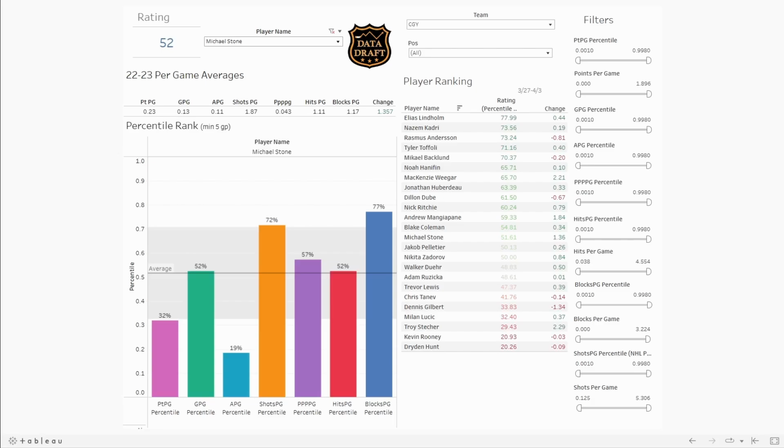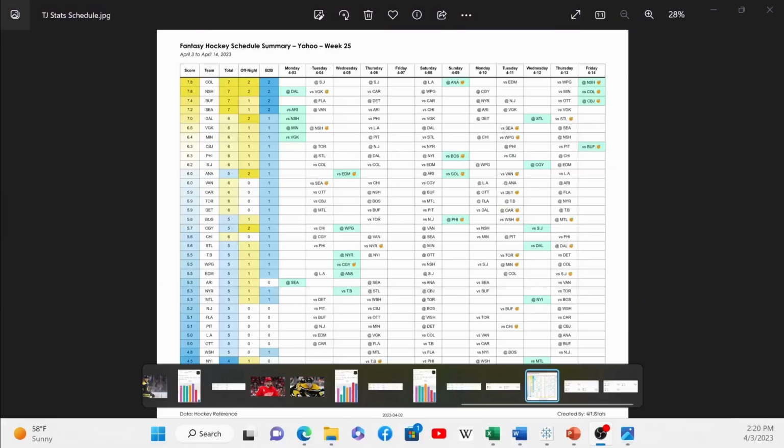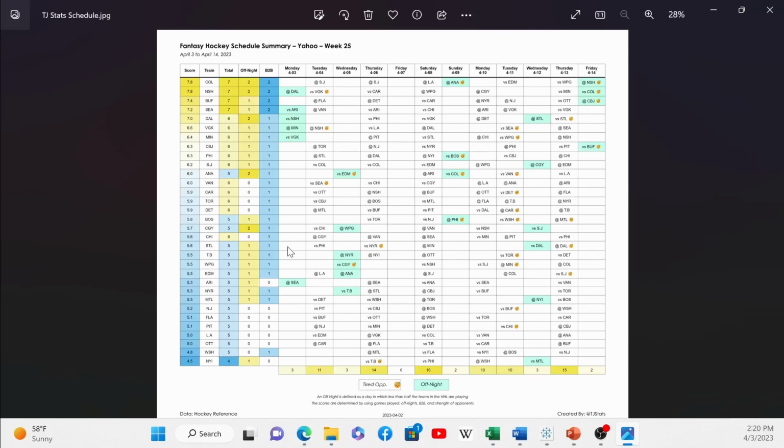One last thing I wanted to mention here. I wanted to give a shout out. This is a schedule I found from TJstats on Twitter. He does a really good job with his data analysis, and this is his schedule. And I want to give him a lot of credit. This is way better than the schedule that I created at the beginning of the season.